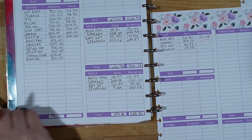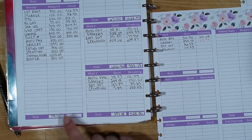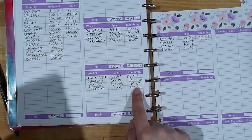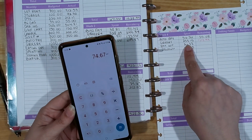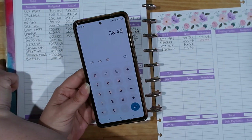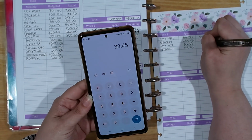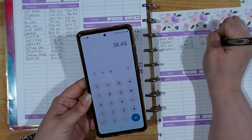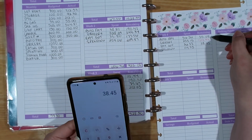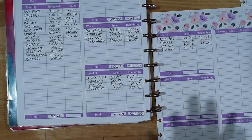All right, for eating out, I gave us a budget of $300 overall for the month. At the end of last week, we had $74.67 remaining in our eating out budget. This week we spent $36.22. So we are under budget in this category, which is great news. $38.45, there's no more eating out happening in the month. So hopefully that in combination with the auto pay amount will offset our overspending in groceries.